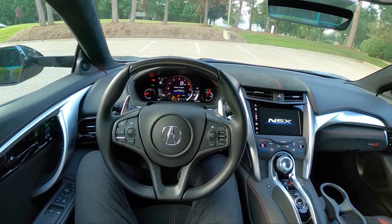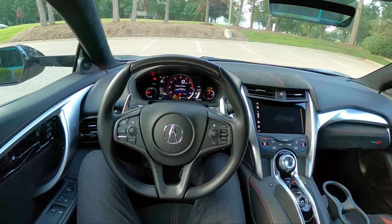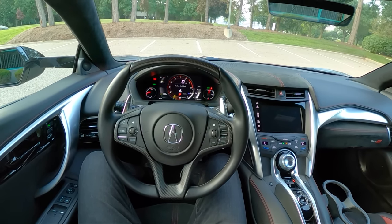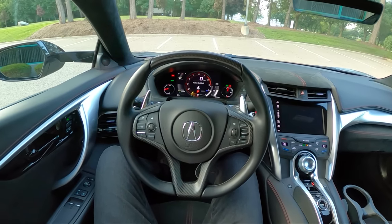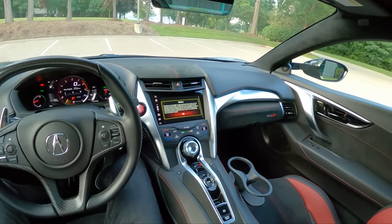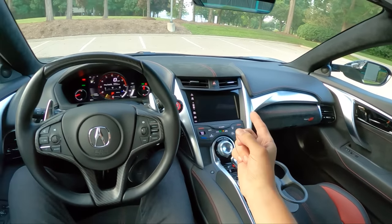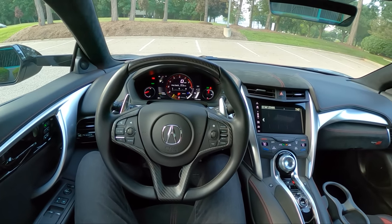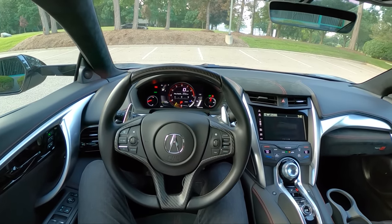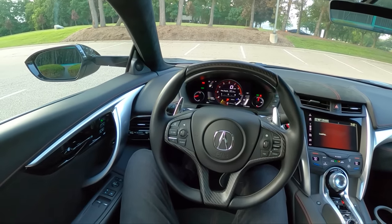Hey guys, today's video is a special one. We are driving the 2022 Acura NSX Type S. This has 600 horsepower now. Acura has gone through and revised, improved just about everything on this vehicle. Suspension, the hybrid drive system, the turbochargers are taken from the GT3 race car. This is a very, very special package.